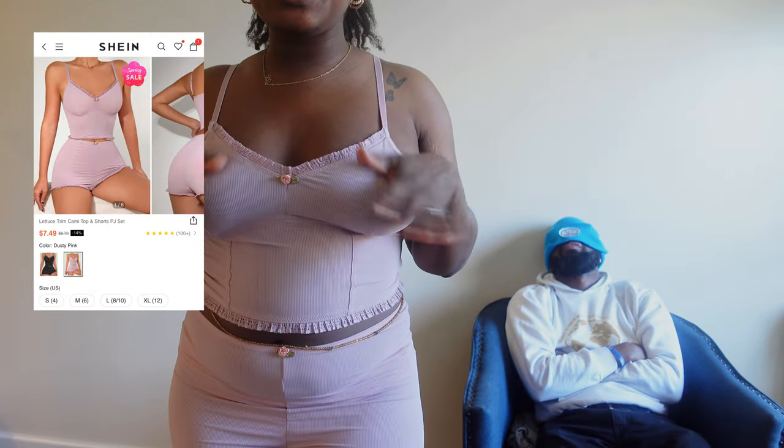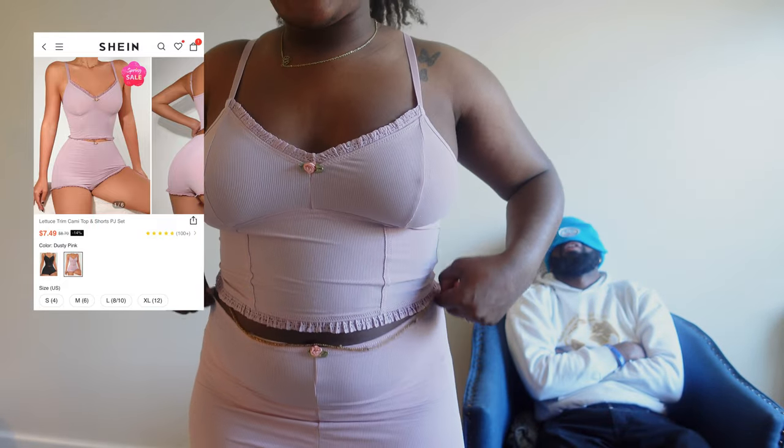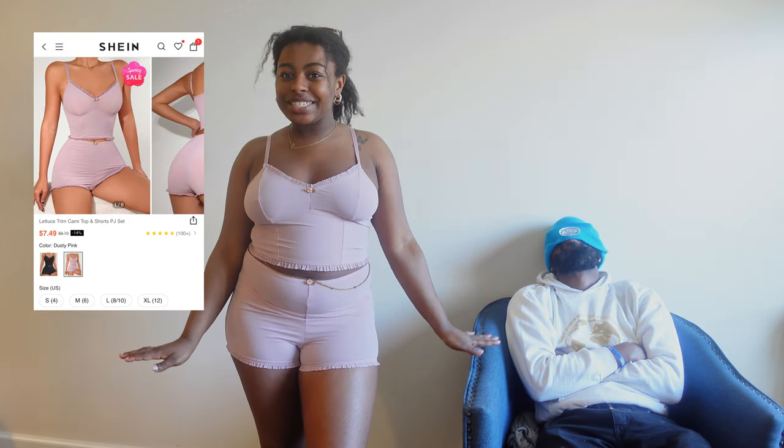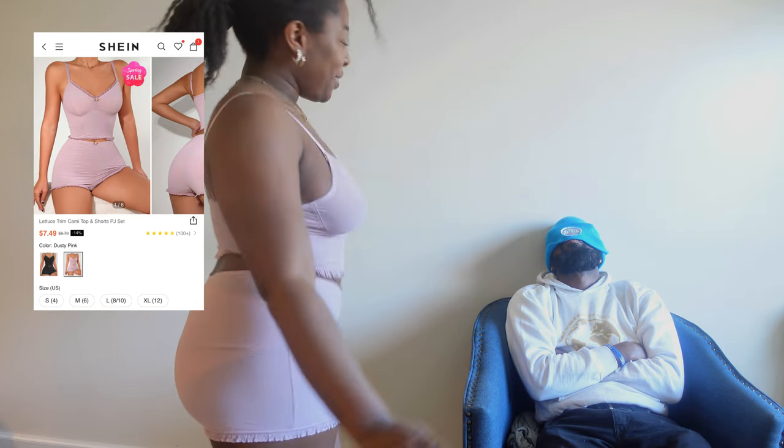So this is a cute little lounge set. It has an embellishment right here, and y'all, this is so cute. I love me a good little lounge set, to lounge around the house in, or sleep in. So I had to get this. So, okay, open your eyeballs.